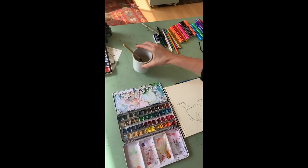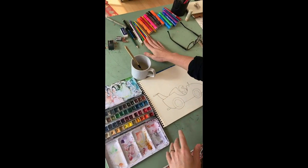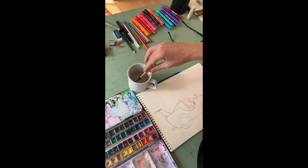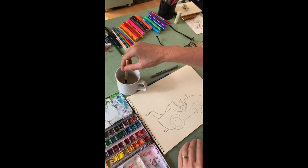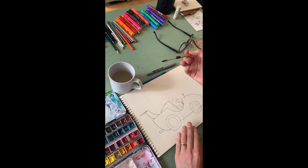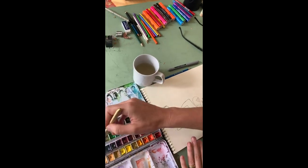All right, so I am gonna use paint. You can use markers, or you can use pencils, any color you want. If you don't have a color and you just wanna use a pen or pencil, or even if that's just what you feel like, that's great too. Whatever you want. So the first thing I'm gonna do is I'm gonna paint this whole car.